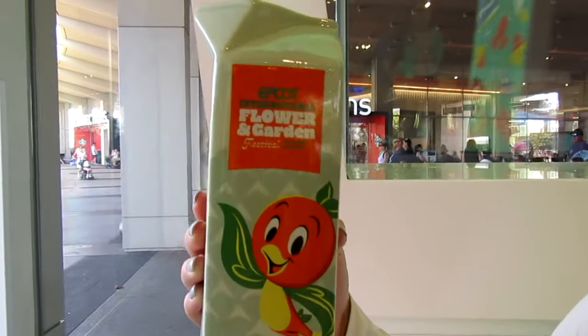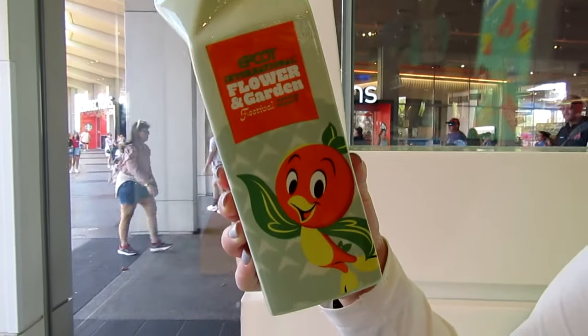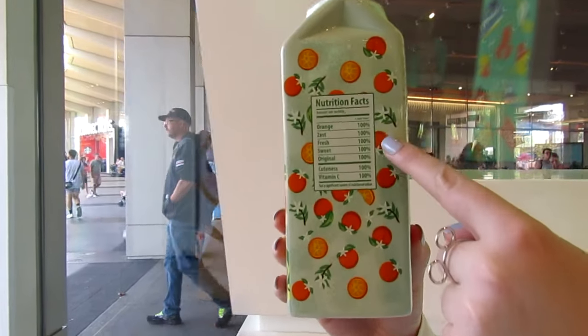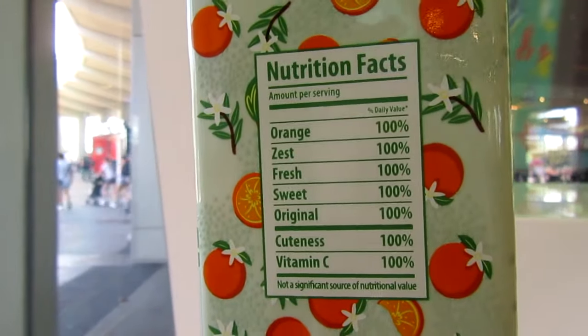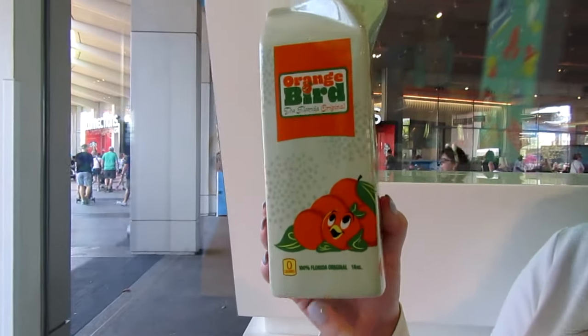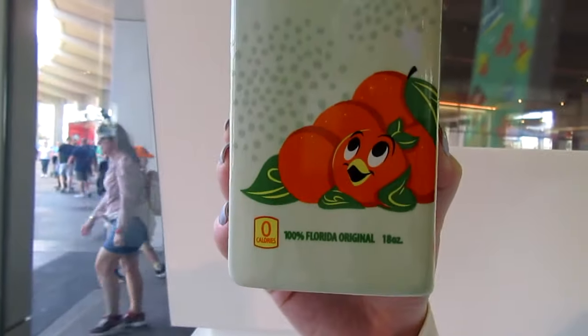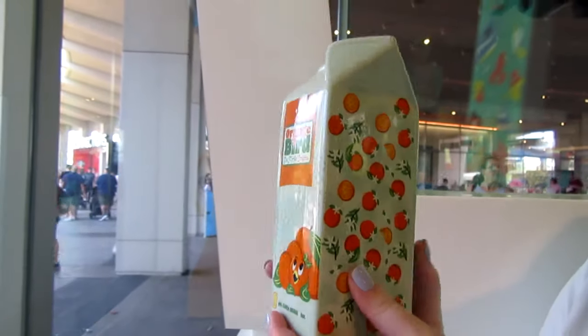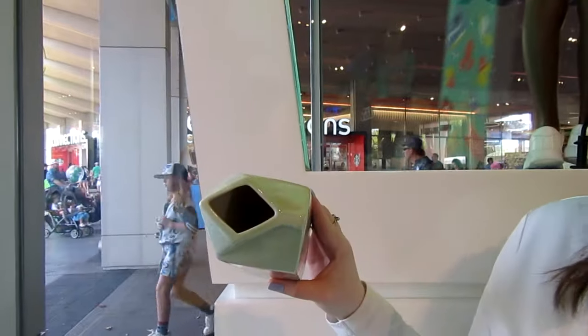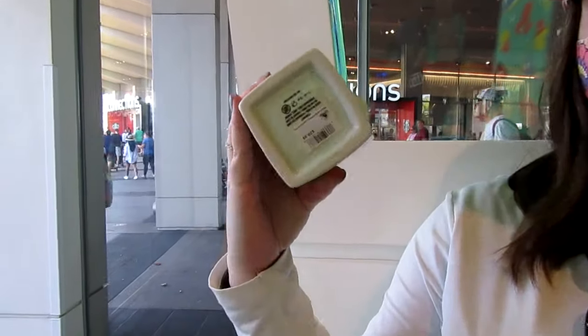So the second collection that we're going to show you is the Orange Bird, which is by far the biggest collection. And I am obsessed with it. This is the cutest thing ever. Look at the orange juice carton. It is a planter for flowers. You can put them on the top so it'll just kind of hold them up. You could also totally use this as a display on your shelf, and it looks like a carton. I'd absolutely put bright orange flowers in that. It would be so cute. And it's ceramic.